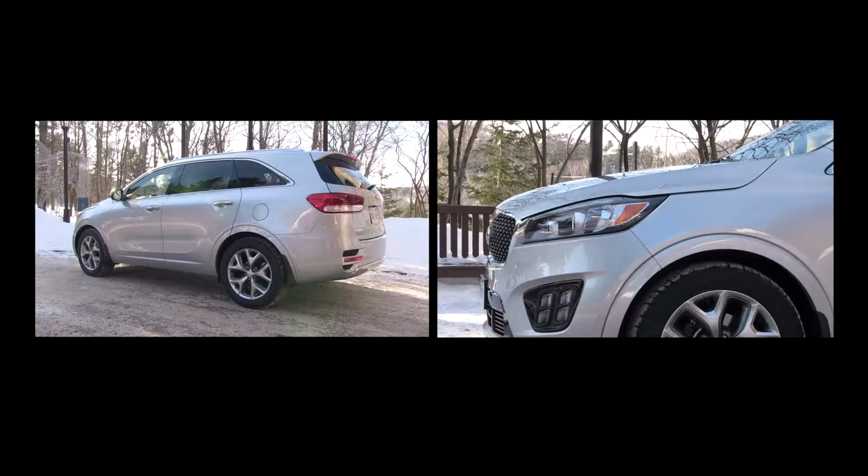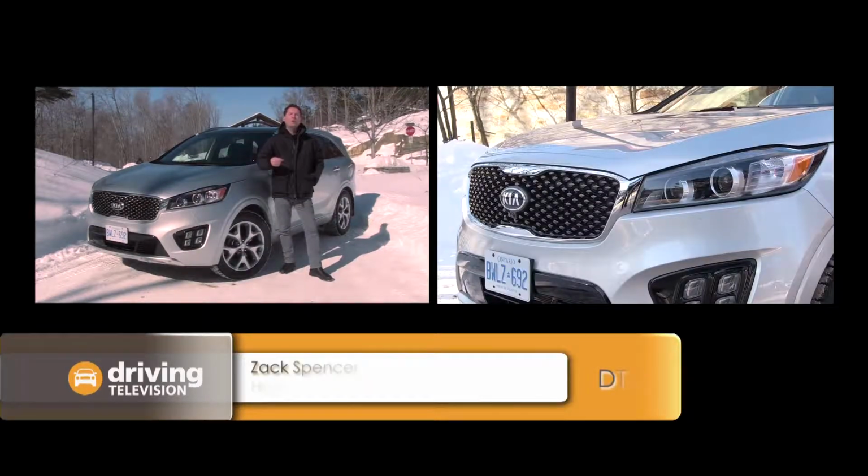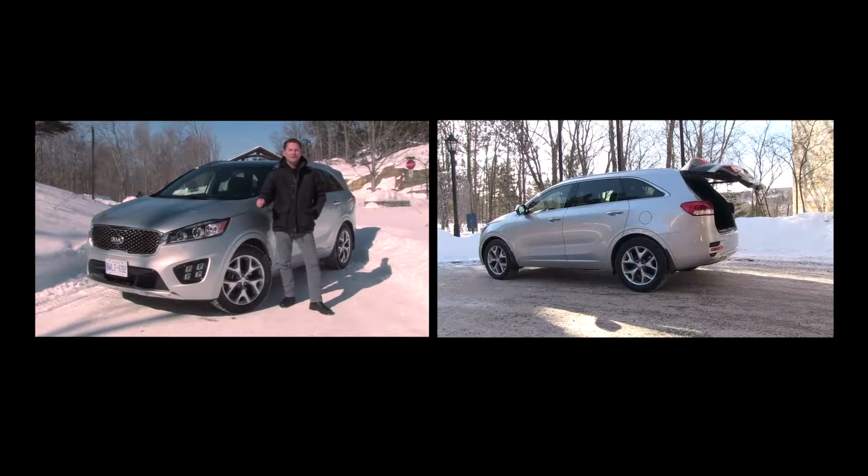This is the 2016 Kia Sorrento. And what impresses me about Kia is just how quickly they update and change their vehicles. They came out with a Sorrento just a couple of years ago. Here we are with the 2016 model with a big change under the hood.